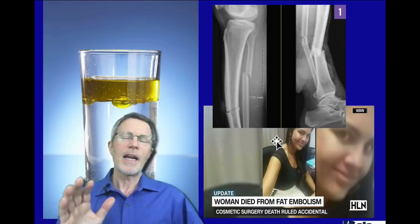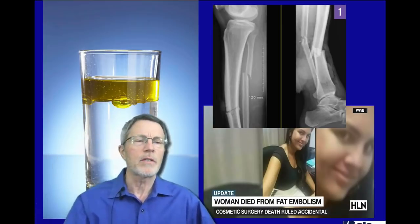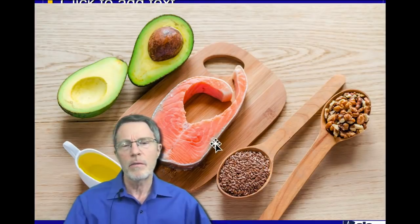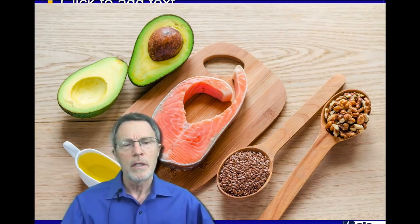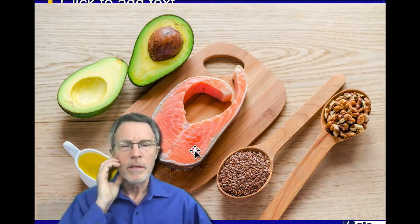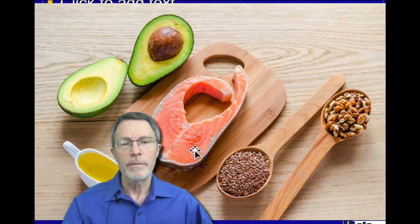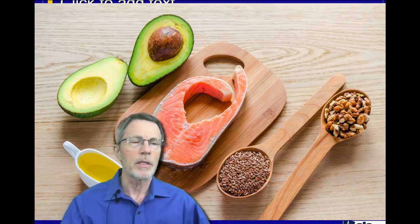So now, having heard about fat emboli and how dangerous they can be, just as dangerous as a heart attack and stroke, let's go back to what we had for lunch. How does our body keep the oils? We clearly get more than a teaspoon of oil with a meal, and a teaspoon is enough to kill you if it were formed in one globule as an embolus.